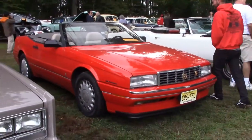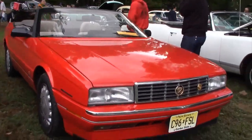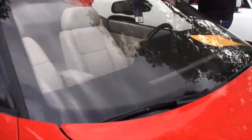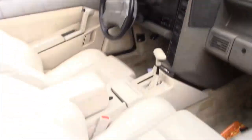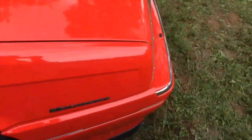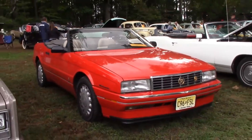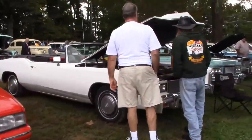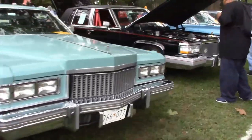Cadillac Alante. My granddad had one of these. Pininfarina design, two-door. And some of them had these crazy digital dashes. Let's check this one out, see if it does. Yes, it does. It's got the crazy digital dash. Very cool. Cadillac luxury, mated with a little bit of Pininfarina Italian style and a North Star engine. Can't go wrong. Eldorado.